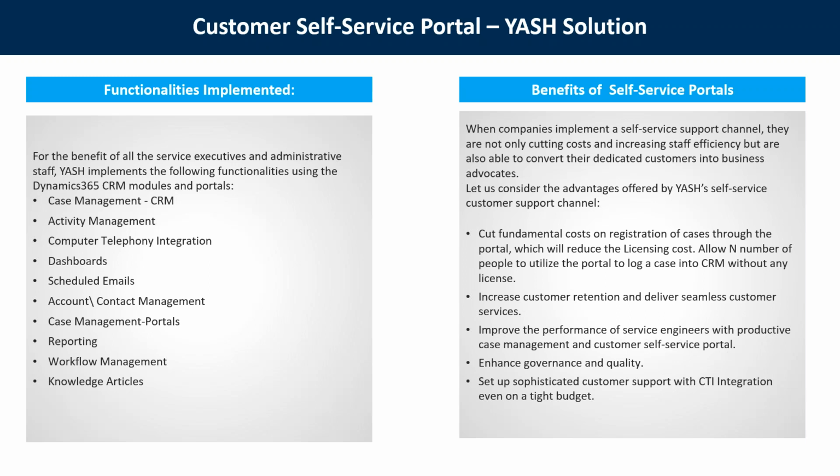It also helps service engineers or support engineers be productive and work efficiently. It improves governance, because the management of an organization can track each minute activity related to a particular case, and that gives them strong governance. And with all these functionalities and benefits, the quality of the service they provide to their consumers will be improved.